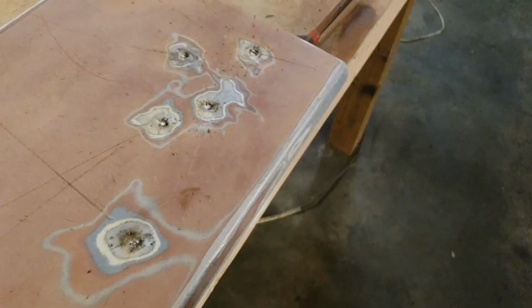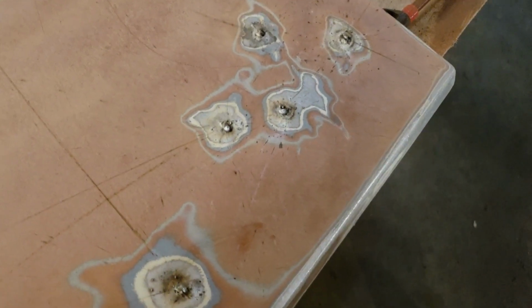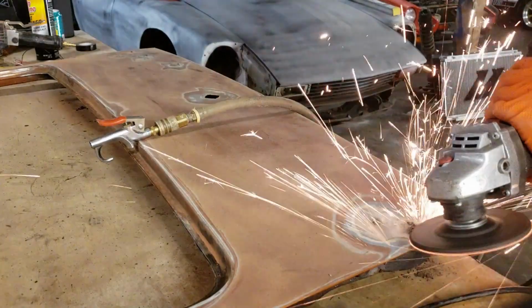Single rainbow. All right, I got all these things welded up. Now I'm gonna grind them down and get ready for body filler. So stay awake. Stay woke.